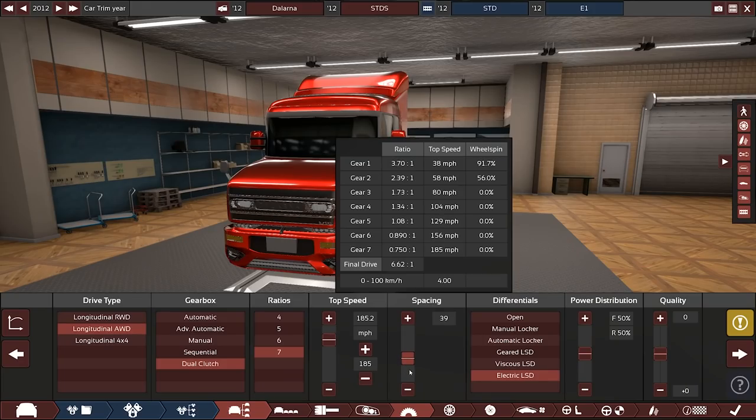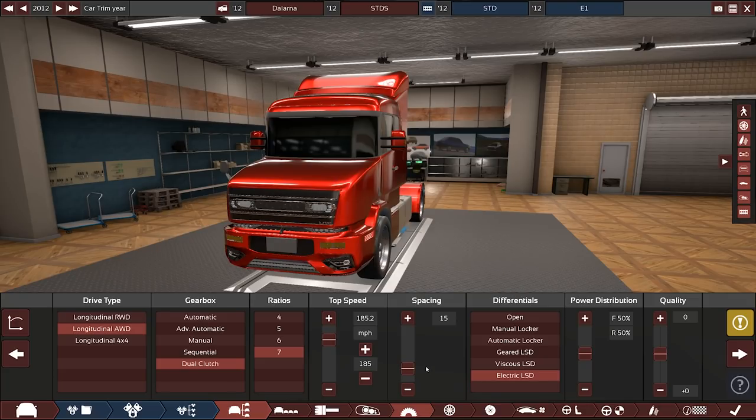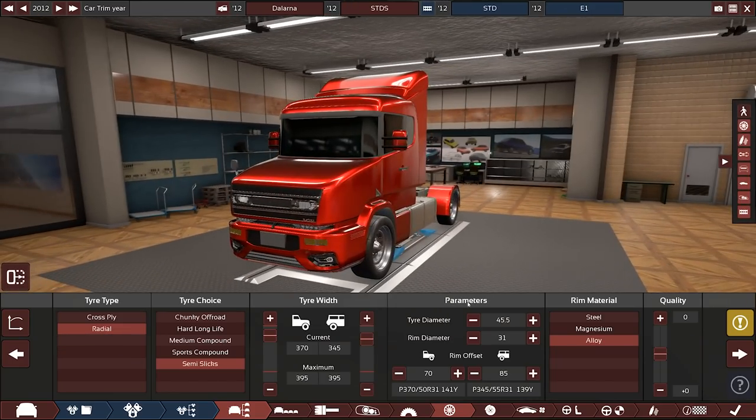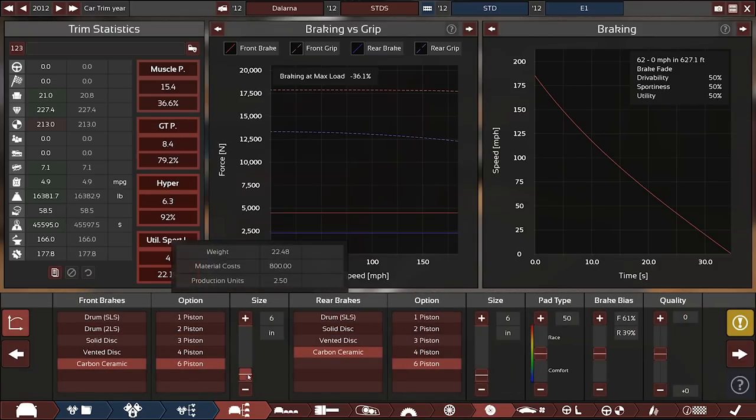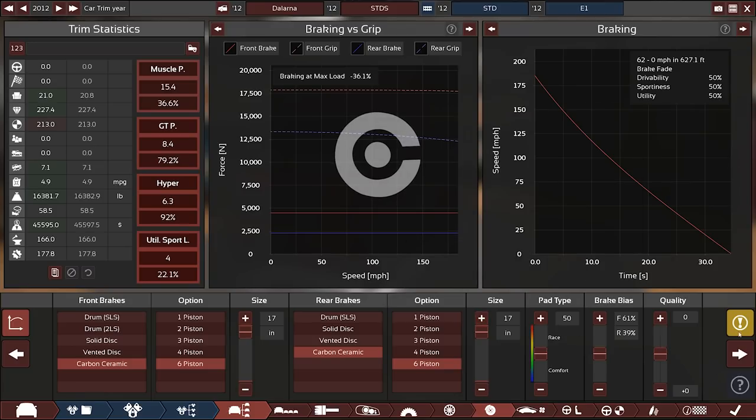Perhaps a bit too much wheel spin. 50% wheel spin, I guess we're gonna have to live with that. 0.62 is the best we can do with handling. Unfortunately, that's how that's gonna have to be. As far as brakes go, we're gonna need some big brakes.